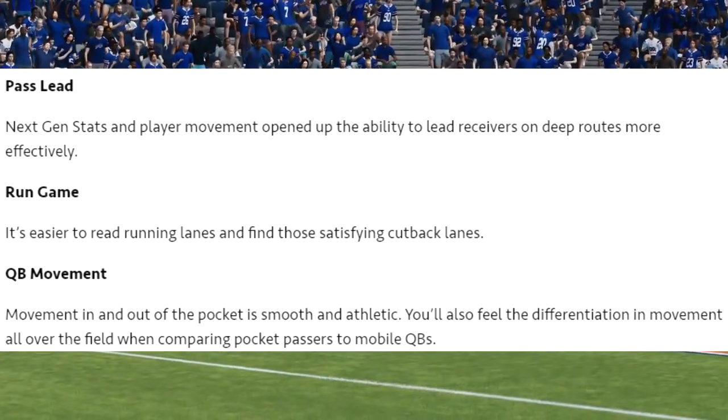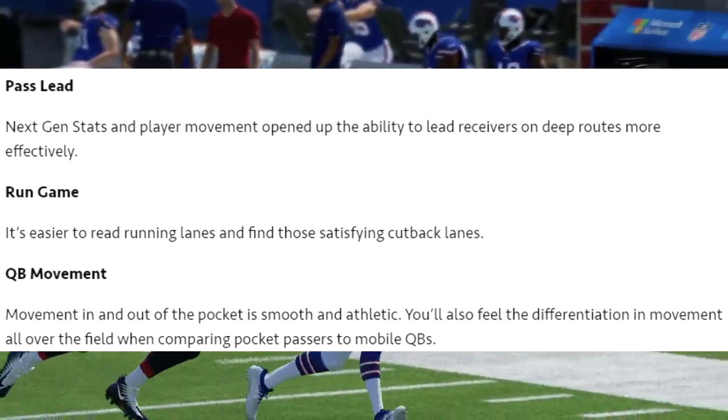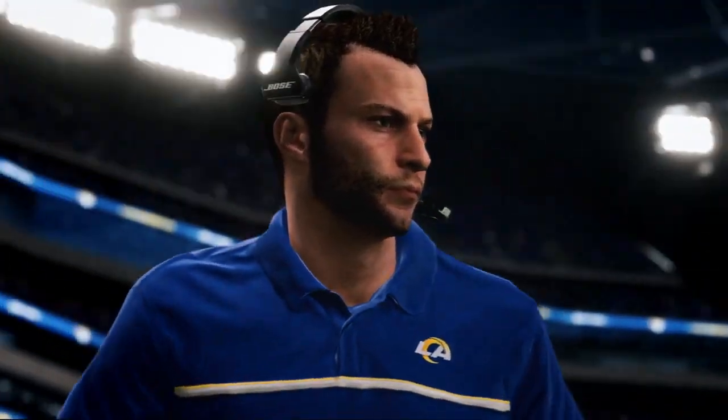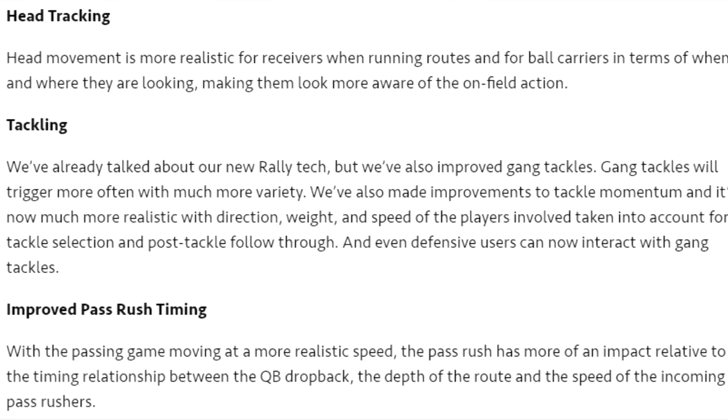QB movement, it says movement in and out of the pocket is smooth and athletic. You'll also feel the differentiation in movement all over the field when comparing pocket passers to mobile QBs. To me, I feel like we've already been feeling that, but I don't know if there's anything different there that they're doing. Head tracking, it says head movement is more realistic for receivers when running routes and for ball carriers in terms of when and where they're looking, making them look more aware of the on-field action.